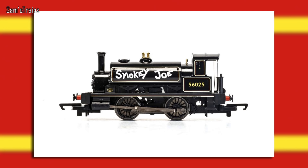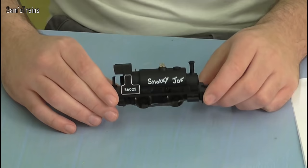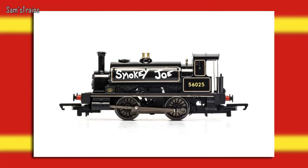So even though it's a basic railroad 0-4-0, even though it's not going to be winning any awards or anything, people are going to want to buy it. And I can speak from experience, because just look at that. That is Smokey Joe unlike he's ever been seen before. It just makes you hungry for it.